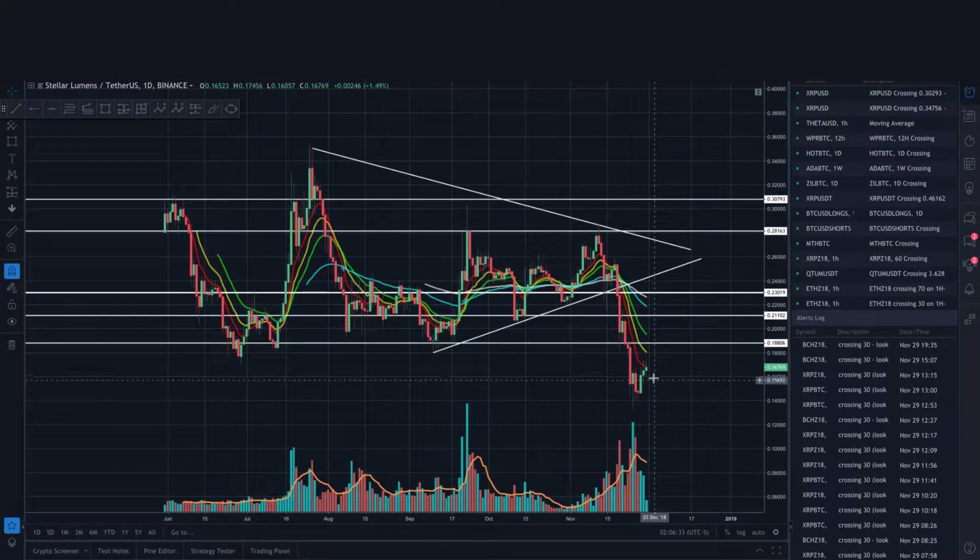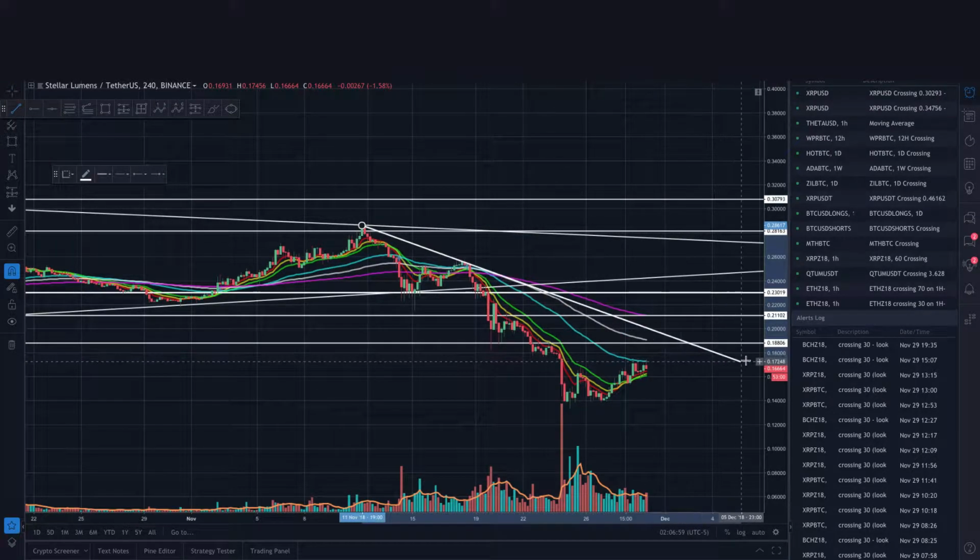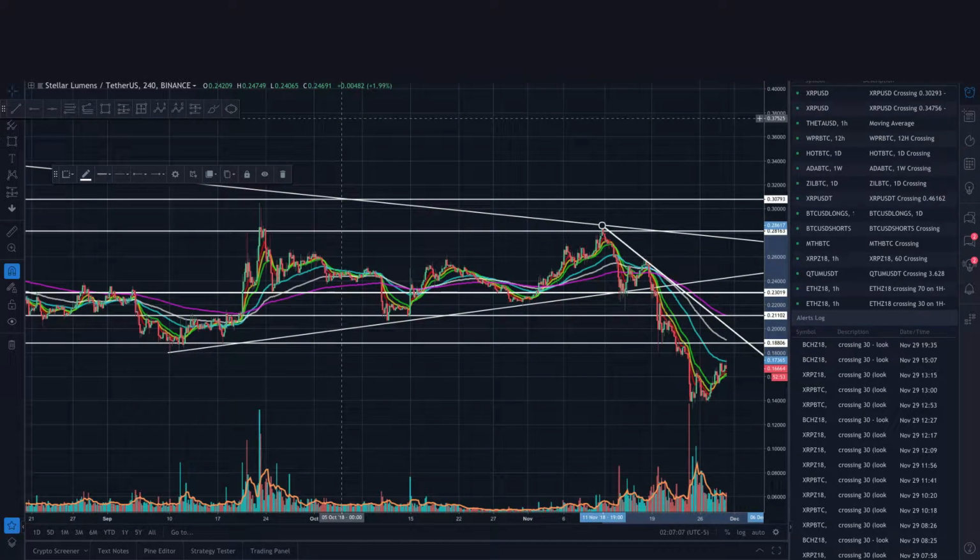So I'm not really looking to long XLM because it is below all of the moving averages, and it just popped up to touch it now. It usually comes back down, as you could see, pretty much everywhere. So yeah, it's in a pretty steep downtrend. Let's look at the 4-hour right here. Yeah, so maybe it'll come up. I'm not going to play XLM. I'm out of XLM. Let's look at ZRX though.